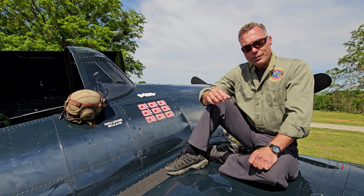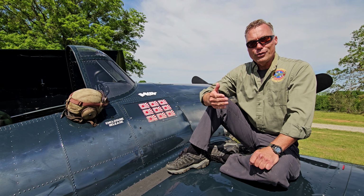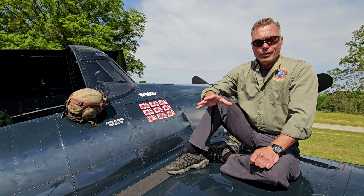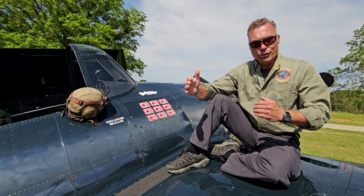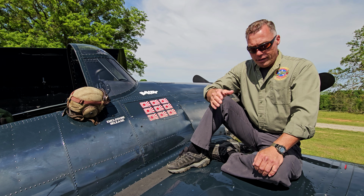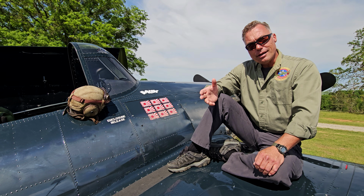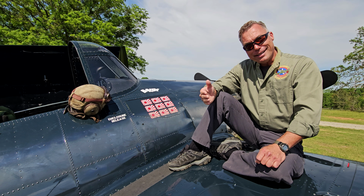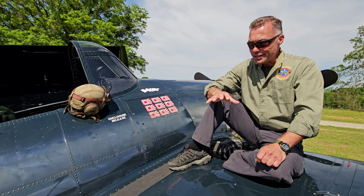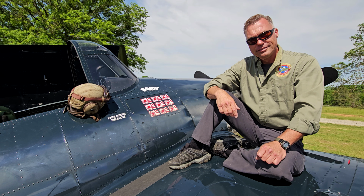So the Wildcat was actually in production till the very end of the war. Hard to believe. Even though the Hellcat and the Corsair showed up, they only flew on the Essex class carriers, and this aircraft flew on the shorter decked aircraft carriers. The Bearcat was supposed to replace this aircraft at the end of the war, but that actually didn't work either because the Bearcat didn't have the legs that the Wildcat did. So it still served a great purpose all the way through the end of the war.